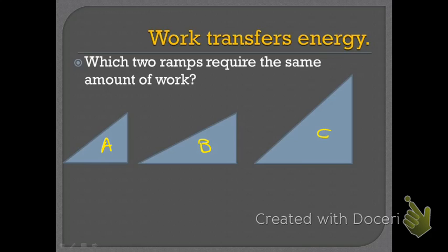What is that called? What is that measurement of? Length, nope, distance. Maybe? Yeah, distance. Longitude? I can't think of it. When you measure up and down, you're measuring the height. So C is a taller height, correct? A and B are both the same height, correct? Yes. Now, Dawson, you're right that the length of each ramp is also different.